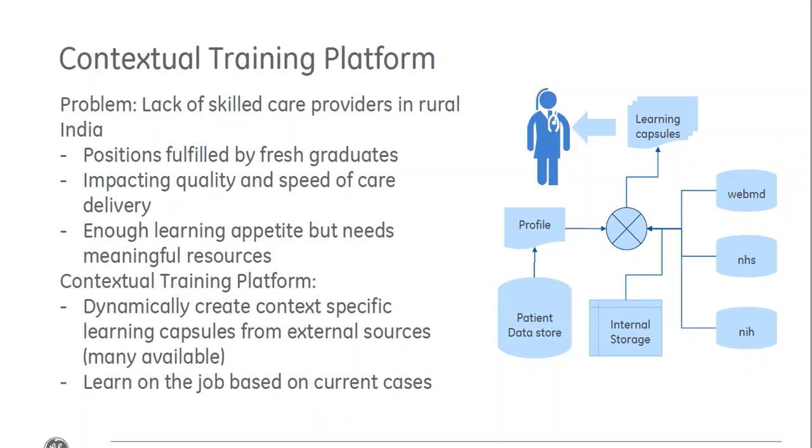Some internal storage here would help because you don't have to go to the external system always, once you create a learning module and index and keep it locally. Also, we are looking at the care provider rating these learnings. Some of them may be very useful, some of them may not be very relevant, so that the system knows what to show the next time.